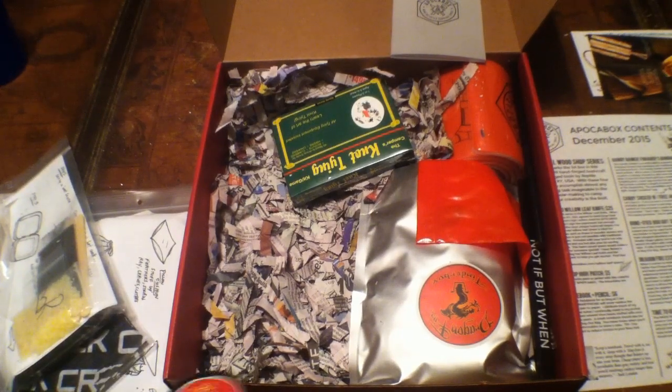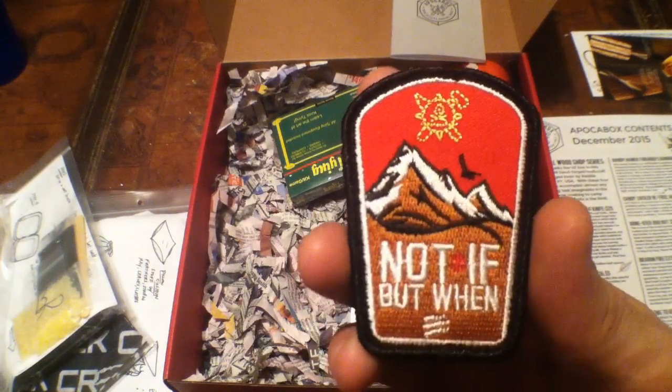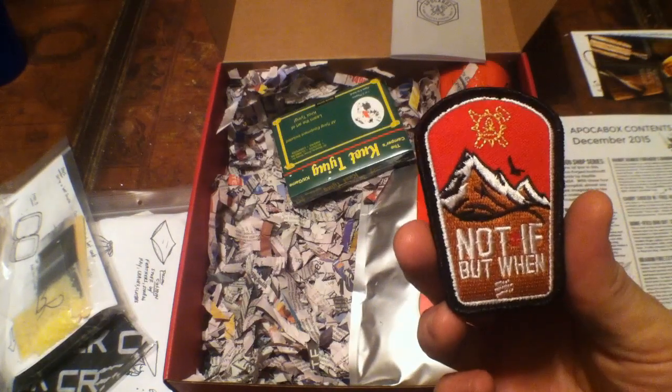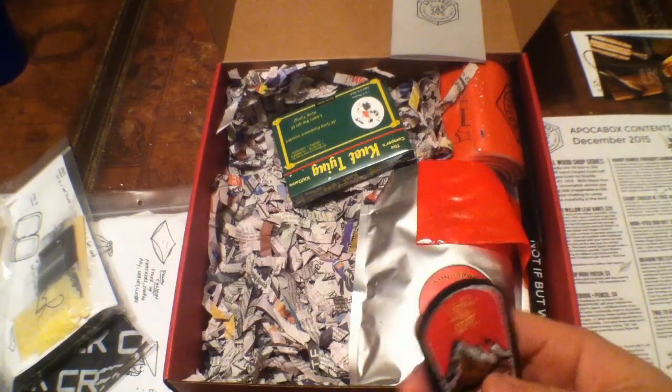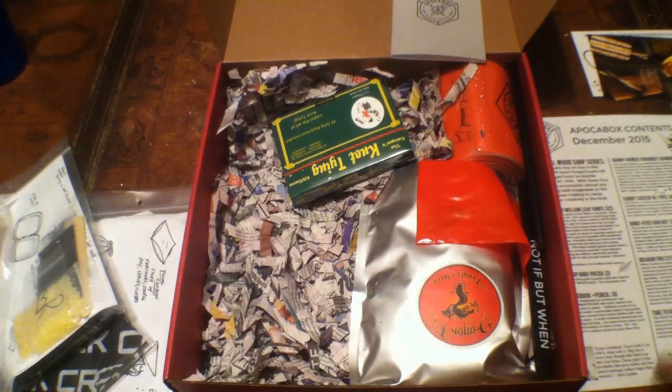All right, next up we've got the Mountaintop High Patch. And there it is right there with the Apocabox symbol in it. It says Not If But When. It's awesome. It looks like it's got an eagle or something flying in the background on the mountaintop.